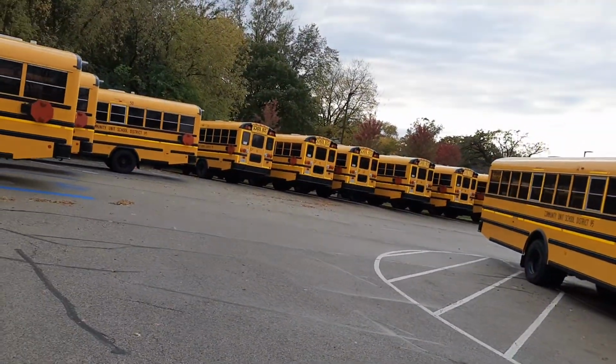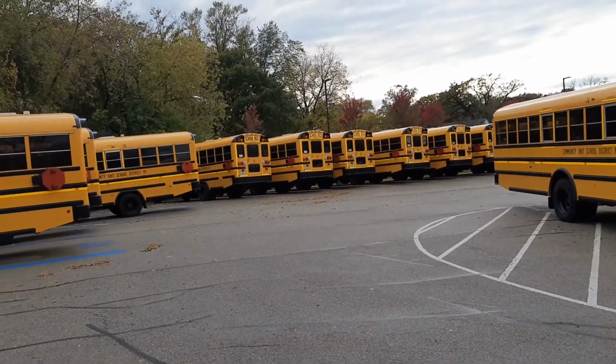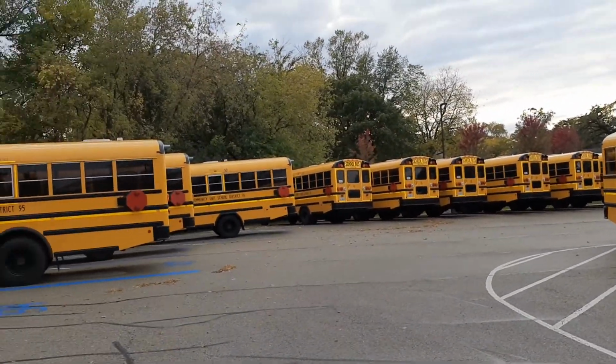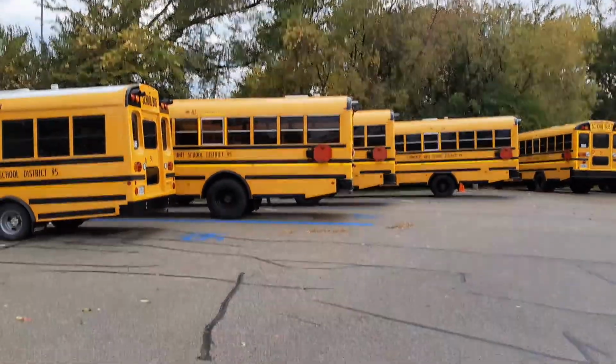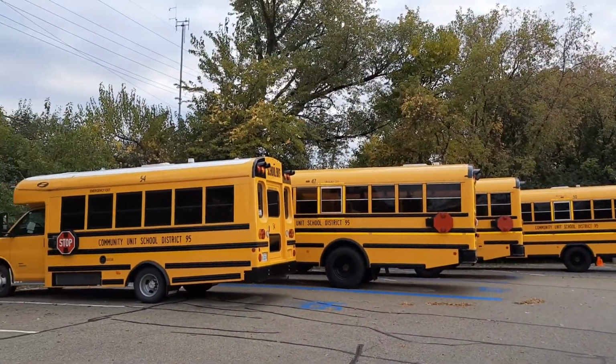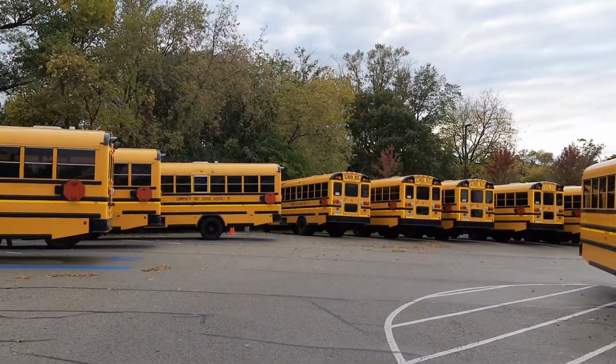That's bus 38, 34, 23, 15, 51, number 50, that's bus 49, 47, and that's a Starcraft Chevy bus, number 54.